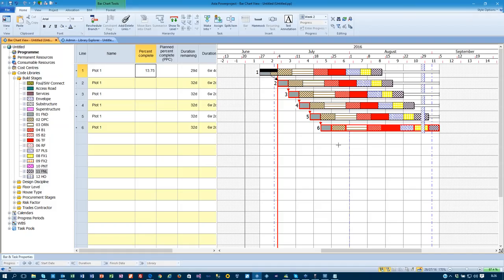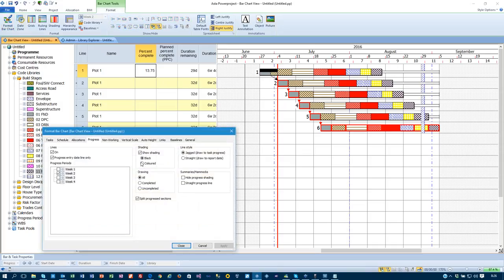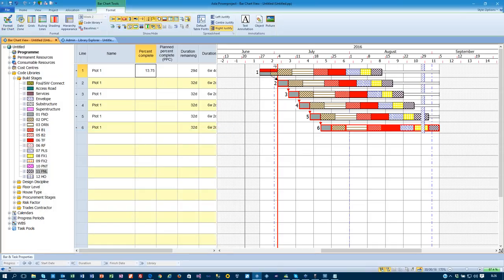And again, if I baseline that, that would show me my comparisons. And if I showed that with my multiple lines, I could see the different colorings and shadings on there. So if I went back to format bar chart, I could make sure that was colored. So I could see that. So I could see where the progress was done week by week inside there.